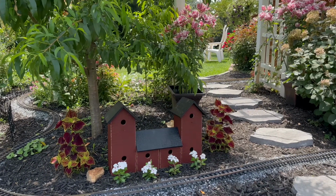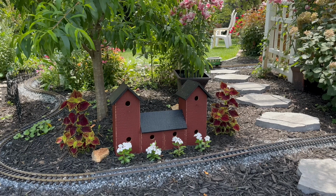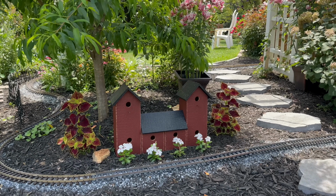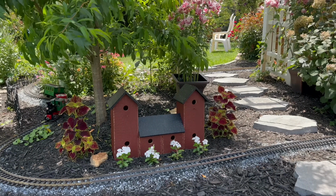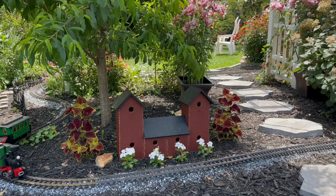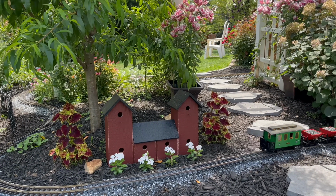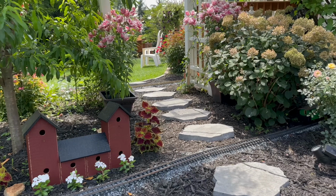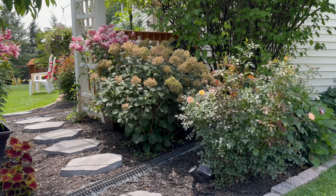So here my dad has another stop along the train track, and I believe he's using a birdhouse here. I like how he has that, I think it's vinca planted in front of the house, and he has coleus on either side. Those coleus are almost acting as trees. Isn't that fun? They both have done such a great job on this garden. It looks so, so beautiful.